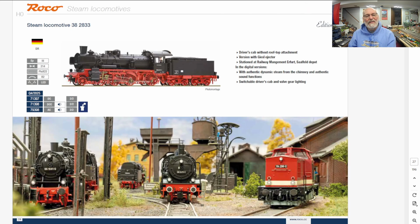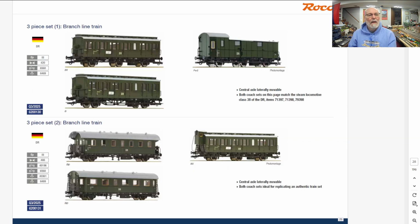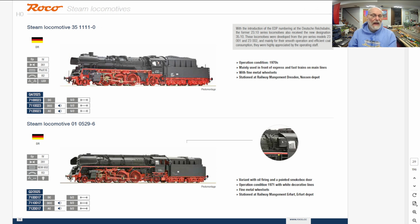And another Class 38. And anybody who knows me, I'm not huge into steam, but I've got a ton of steam locomotives all of a sudden. So 2 more sets of branch line cars to go with it. And a Class 35, and here is a Class 01.